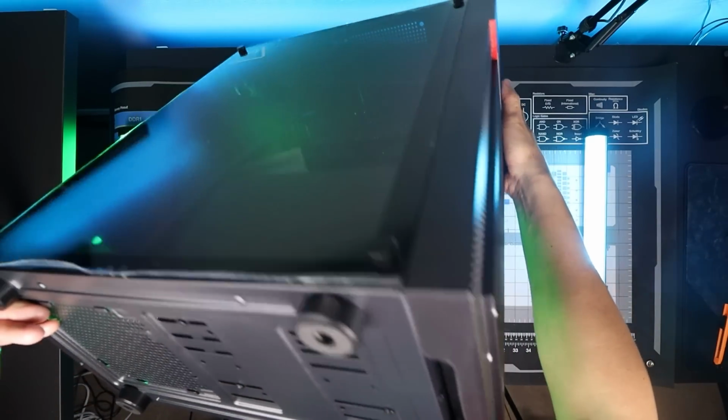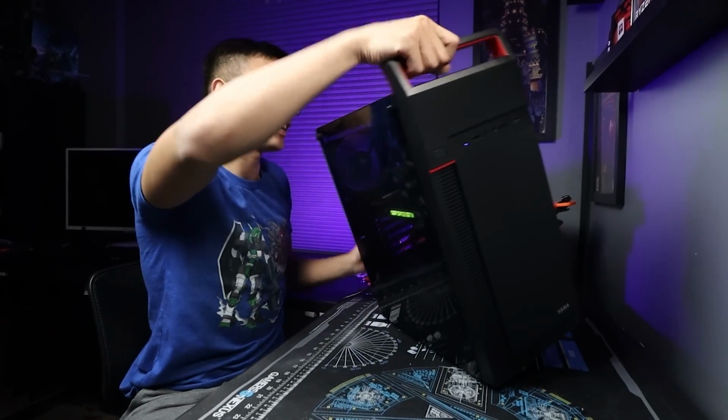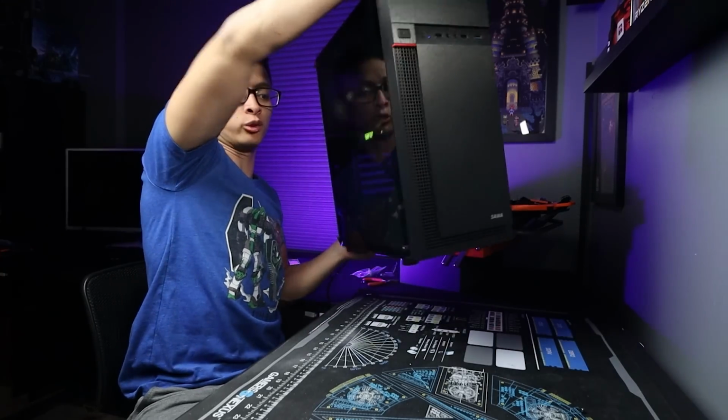It does also have tempered glass as opposed to acrylic for the side panel, and it does have a power supply basement. The biggest pro for me though is of course the handle, which is very sturdy and provides a lot of utility for when you want to easily handle your PC.